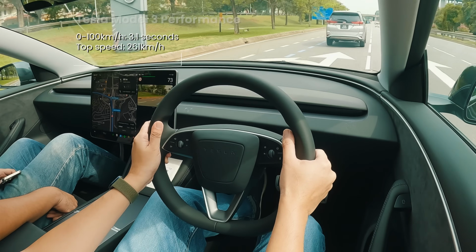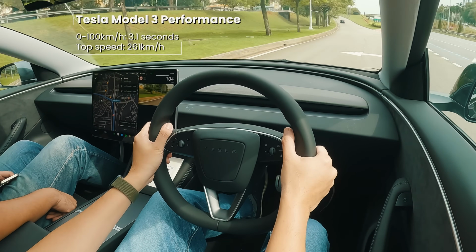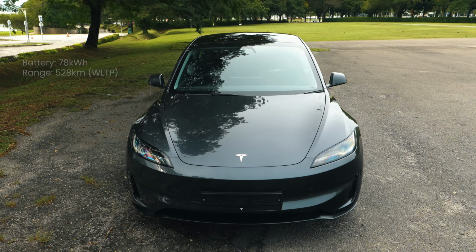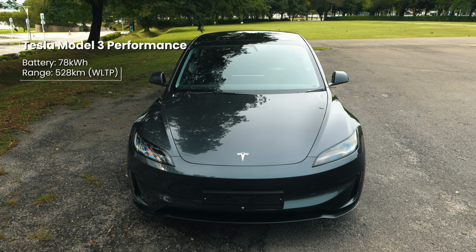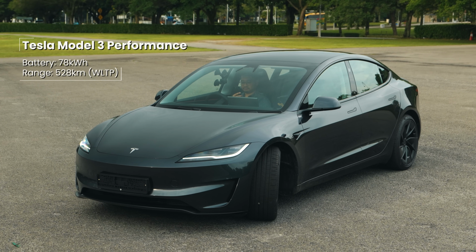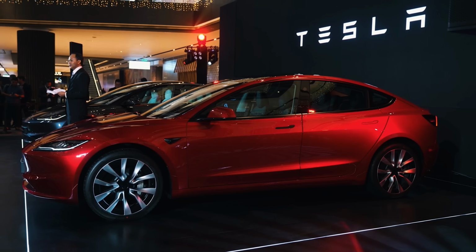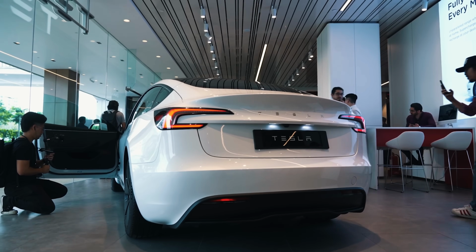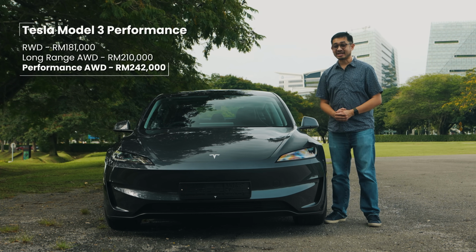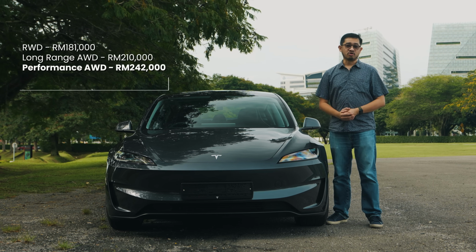You can get from 0 to 100 km/h in just 3.1 seconds and up to a top speed of 261 km/h. The Model 3 Performance comes with a 78 kWh battery with a WLTP rated range of 528 km on a single charge. That's about 100 km less than the Tesla Model 3 long-range model. The Tesla Model 3 Performance is priced from 242,000 ringgit in Malaysia. That's 32,000 ringgit more than the long-range model.